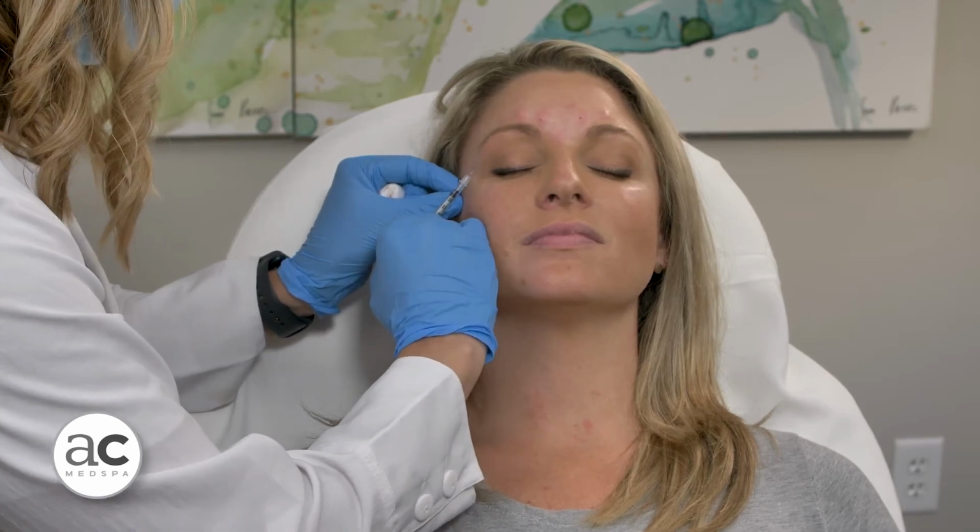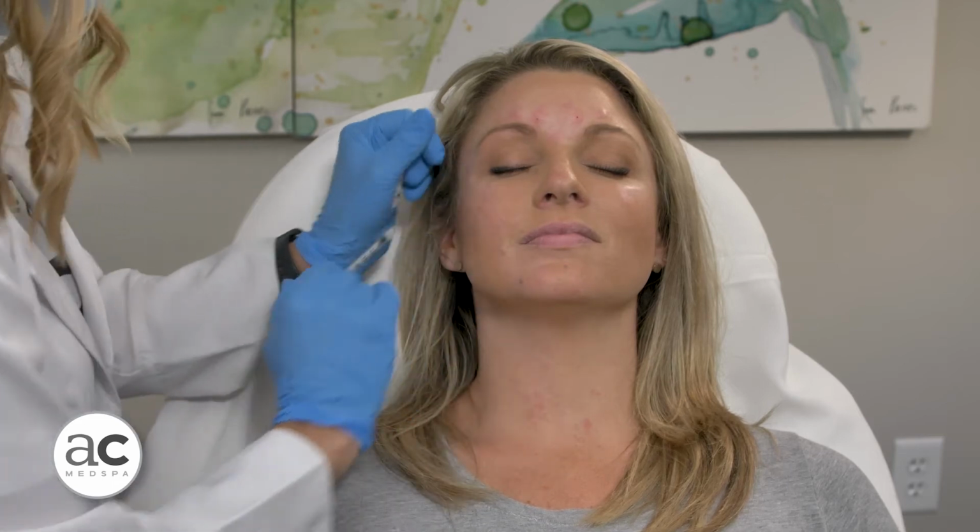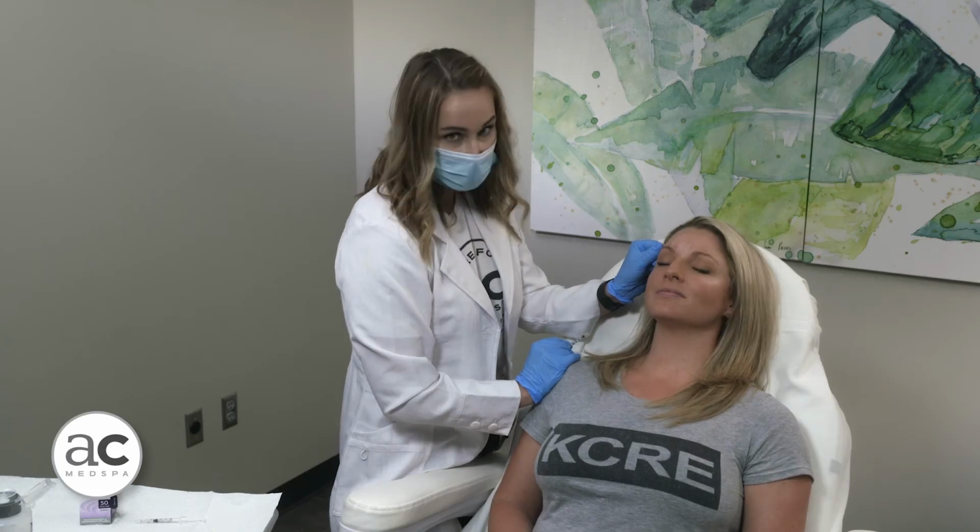And then I'm going to give her a little bit at the very top to give her a little bit of a lateral lift to open up that eye. And it'll kind of give her just kind of that little cat eye out here.